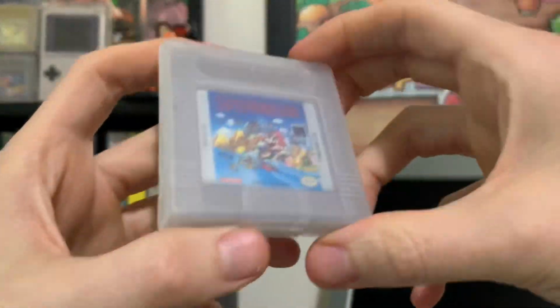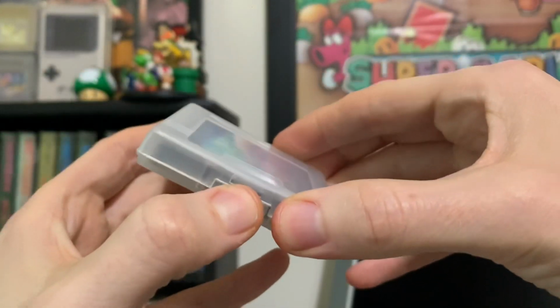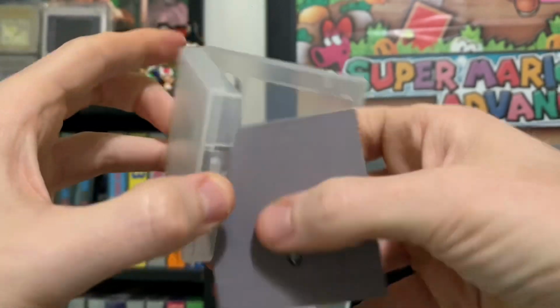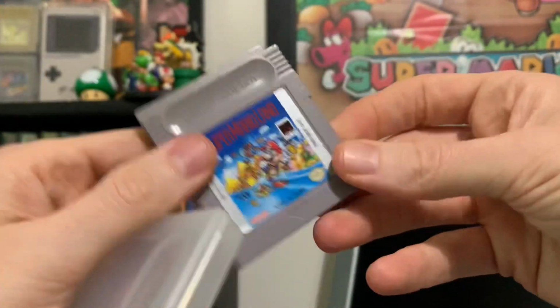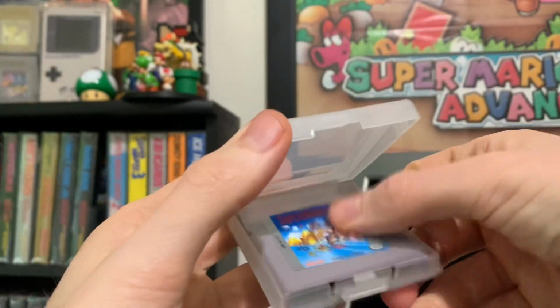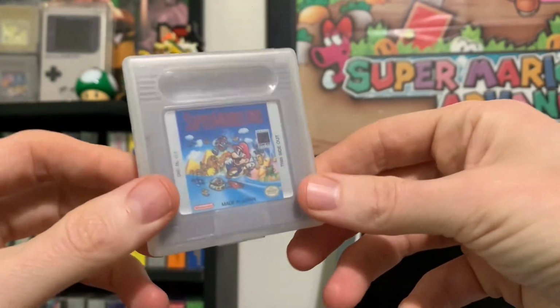Then a few years later we got the Game Boy games, which also came in cardboard boxes, but we usually threw those out. But they did come with these little plastic cases, which were actually kind of nice. They kind of protected the game. I usually ended up throwing mine away and just keeping the game like this. This was a good way to store it so that it wouldn't get damaged if you were going on a trip. You could just keep it in this nice case. I give this a 6 out of 10.